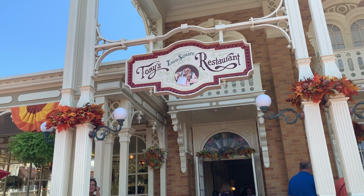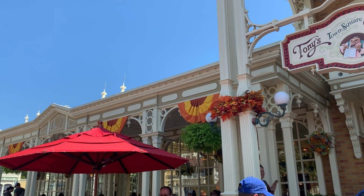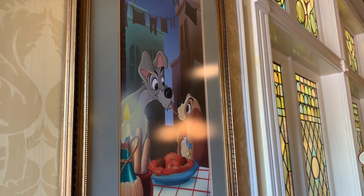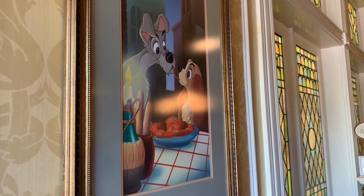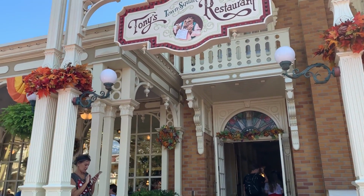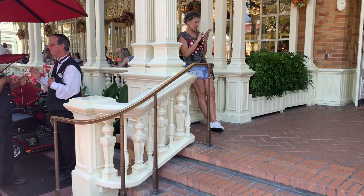Tony's Town Square Restaurant. Tony, of course, is from Lady and the Tramp, so it's fitting that this restaurant is Italian. It's a sit-down restaurant, so it's one table service credit. The food is fine. I mean, it's just generic Italian food, but it's a great view of the parade if you can time it right, or there's actually a parade dining package.